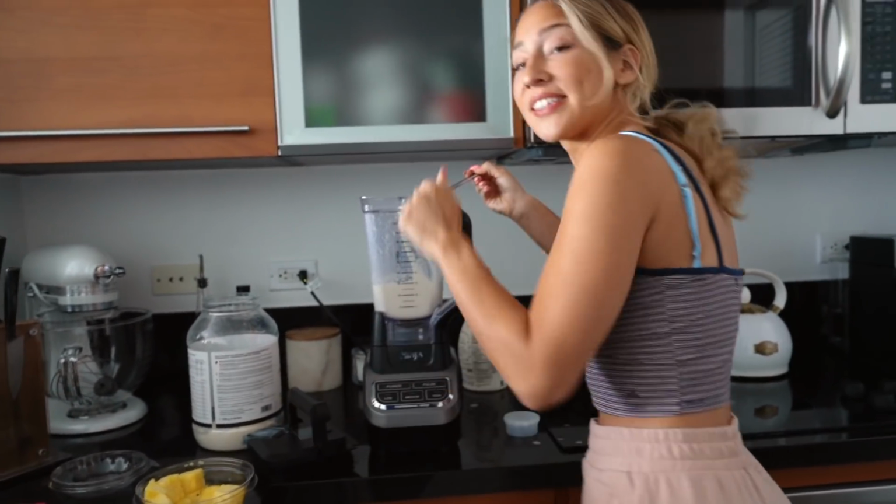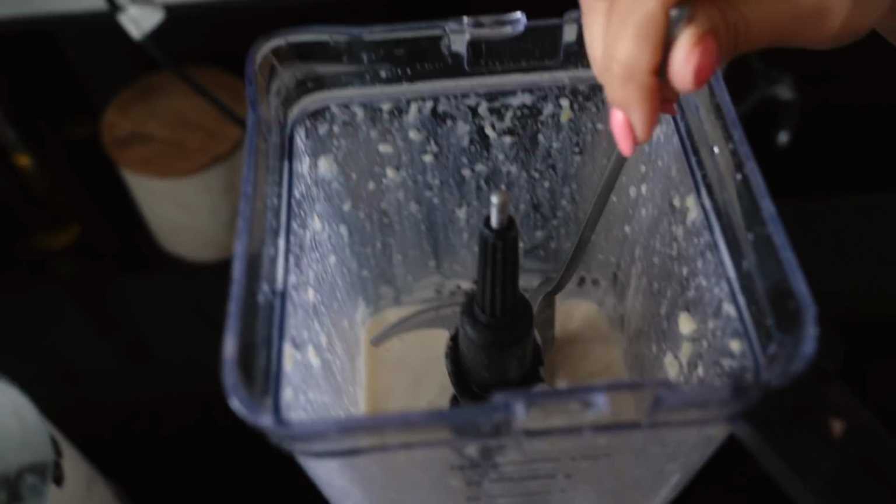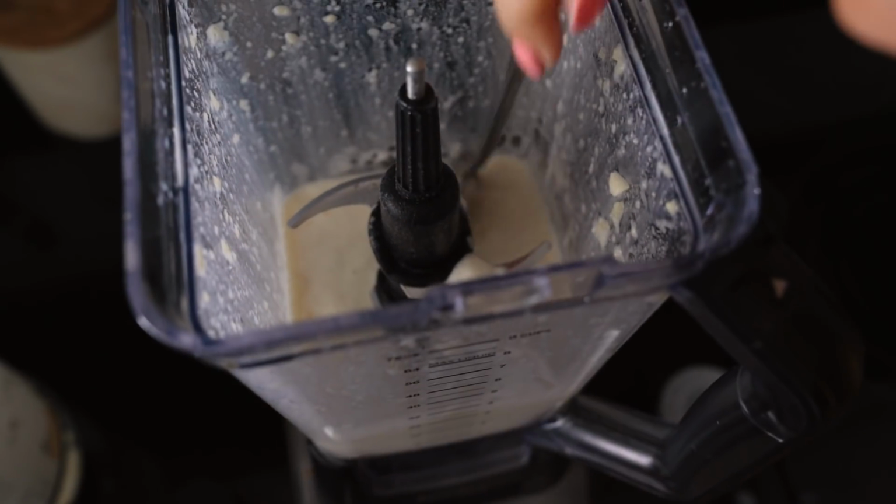Wow, look at that consistency. Look at it. It's like a real piña colada. All you need is some rum in here.